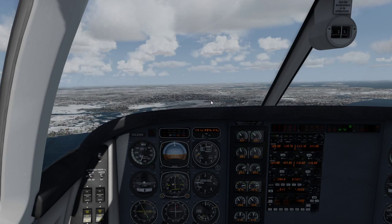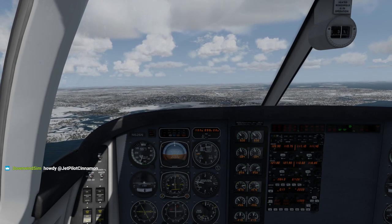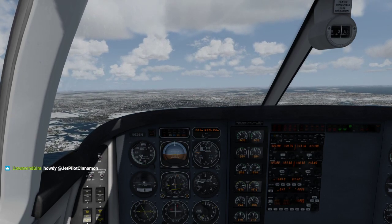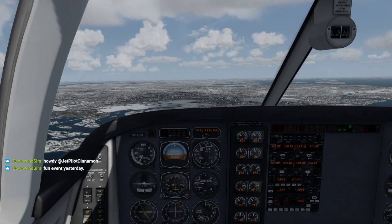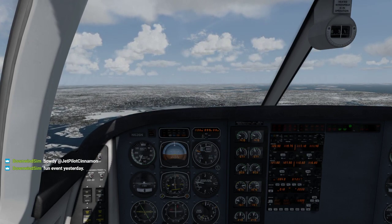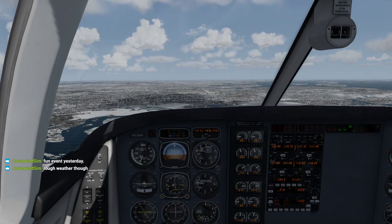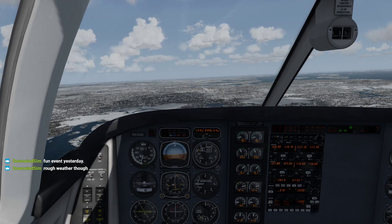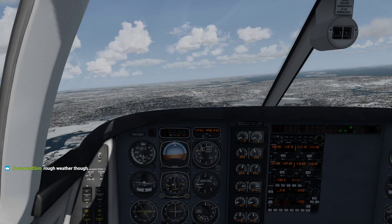Portland Tower, good evening, 626 November, inbound at 1700. We're going to be making left traffic, full stop, runway 29. Affirm, 626 November. All right. November 626 November, roger, make straight in approach runway 36. Straight in 36, 626 November.